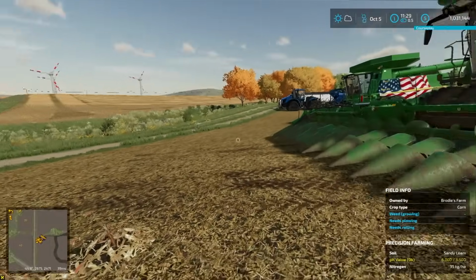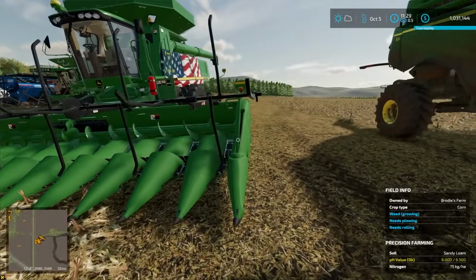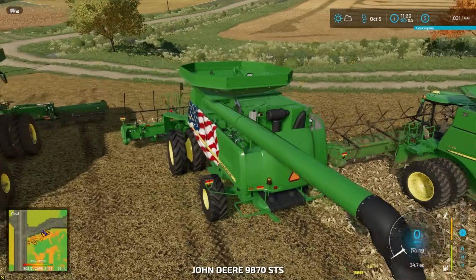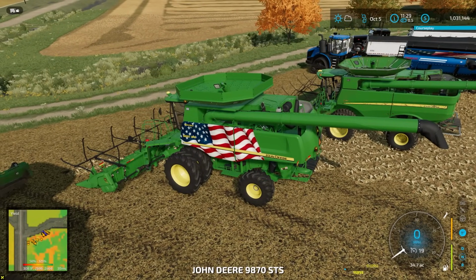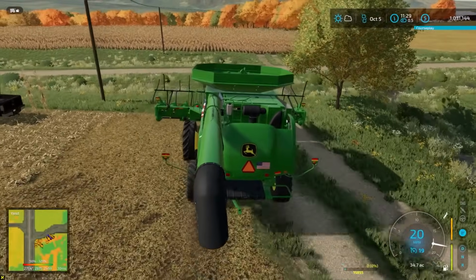Alrighty, ladies and gentlemen, we've made it out to Happy's Field. So we all helped each other out. It was a massive, big community event. I appreciate everybody who showed up to the live stream. We're actually going to go ahead and turn on the harvester right here, a new girl. And we're going to take it over here and get this field started on harvesting.